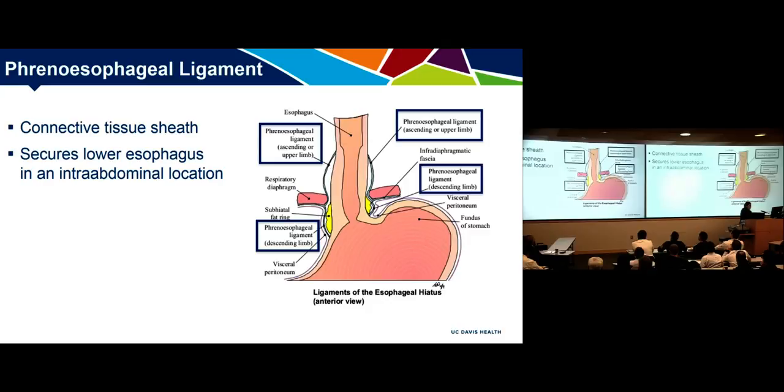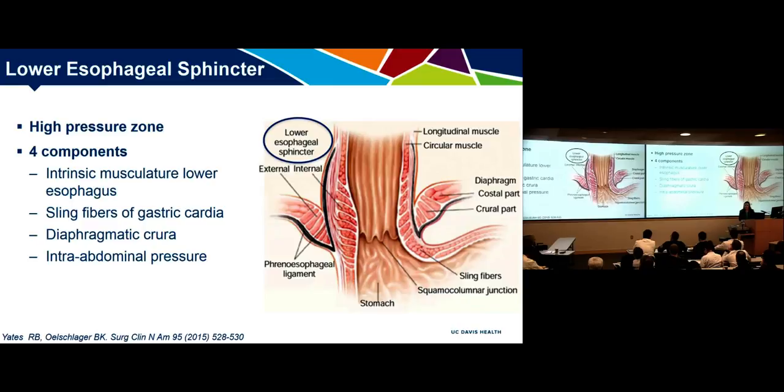So what is the lower esophageal sphincter? That's a little different than most things that we're used to. We're used to anatomic structures, the aortic valve, things that are very straightforward, but it's not really a distinct anatomic structure. It's a high-pressure zone that is composed of a lot of different components. There are basically four. There's the intrinsic musculature of the lower esophagus, which is in a state of tonic contraction so that we don't have reflux. It relaxes when we swallow, but then it tightens up again.